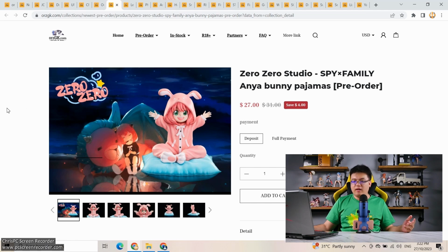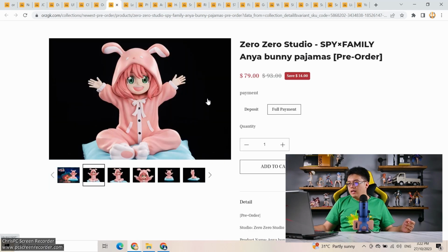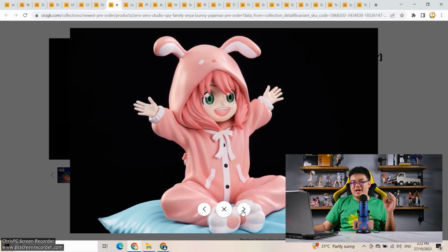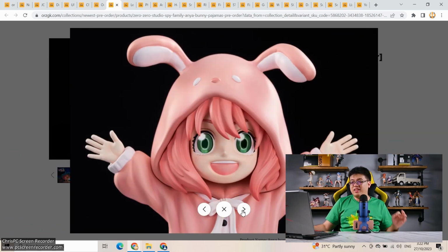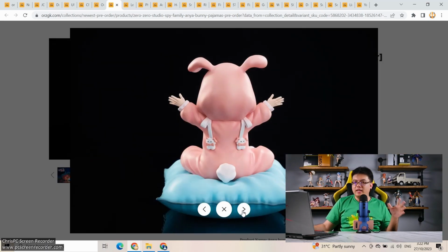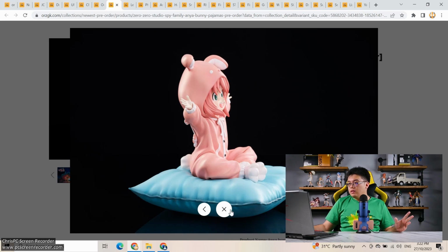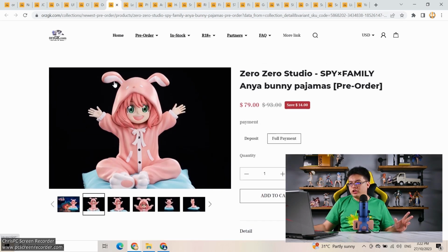Up next, we have Anya from Spy Family from 00 Studio. This is $79. In the world of third-party resin figures, Anya is a bit like their very own version of a price figure, you know. Almost every week we see a different version of Anya, and they are relatively cheap for the standards of a resin figure, right? Like $80 plus minus. Yeah, this one is not really that special to warrant your attention that much.